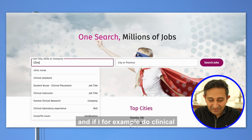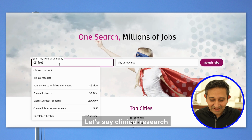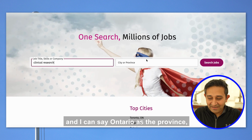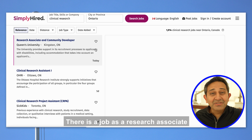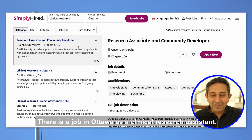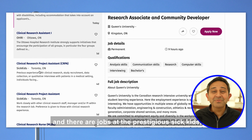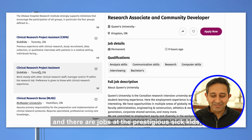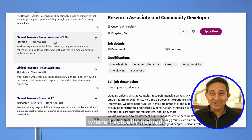And if I, for example, do clinical, it does say a lot of clinical jobs too. Let's say clinical research, and I can say Ontario as the province. You see this? There is a job as a research associate and a community developer in Kingston. There is a job in Ottawa as a clinical research assistant. There are so many jobs listed here. And there are jobs at the prestigious Sick Kids, a fantastic children's hospital in Toronto where I actually trained.